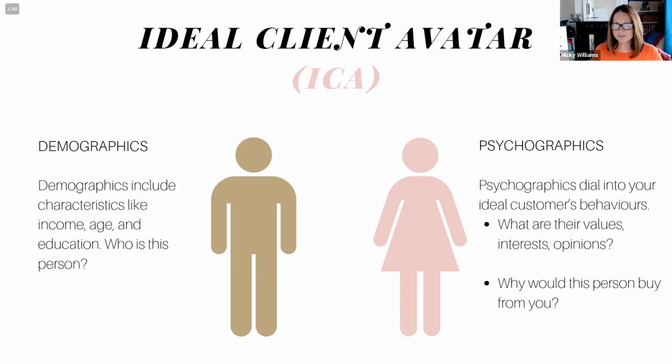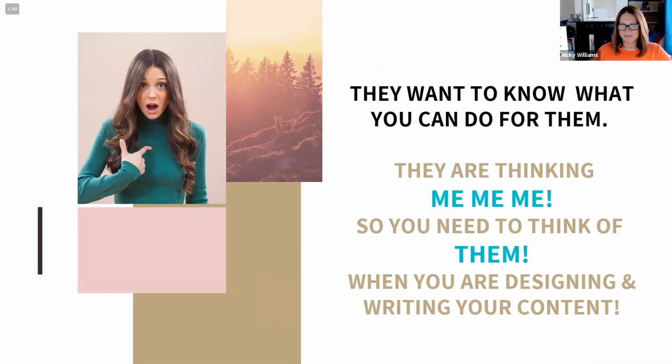I'm not going to go deep diving into ideal client avatar now, but you really have to look at the demographics and psychographics of your ideal client avatar, okay? And the reason why we do this is because we need to get to know them really, really well. Because when you're writing your content, they are thinking, who's going to save me with this service? It could be a VA, for example, and they're just looking for somebody, help me, help me. They're in a spin.